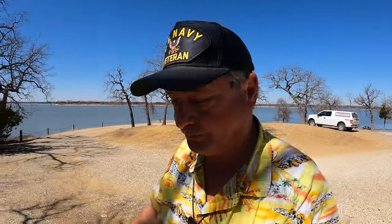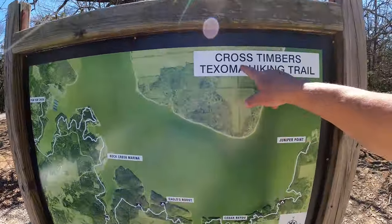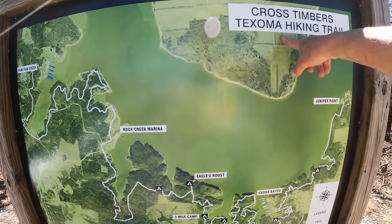Recreation.gov does not clearly explain Juniper Point. As with most of the COE campgrounds, Juniper Point West is not very well explained. There's actually two sides, east and west. And on the west side, there's the parking lot for the Cross Timbers Texoma hiking trail.